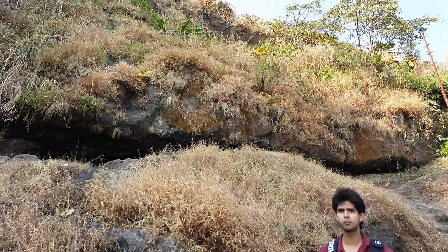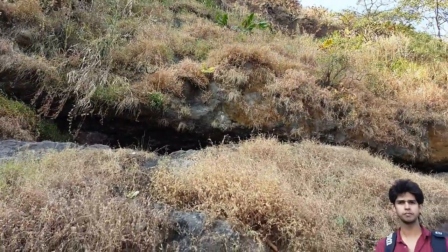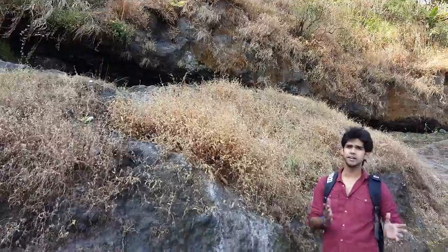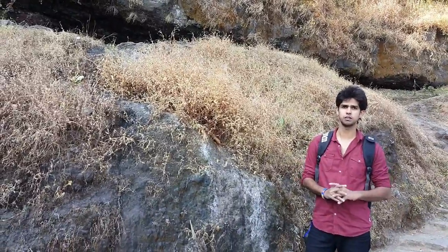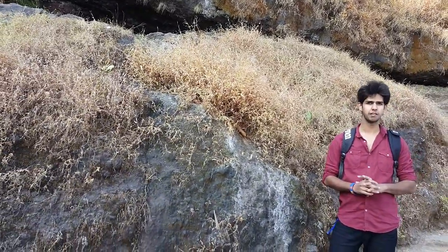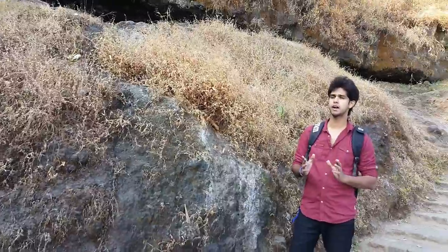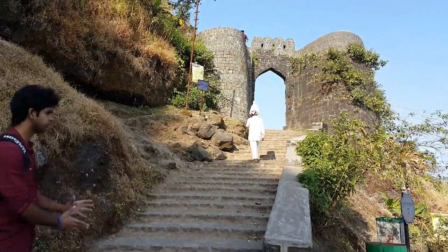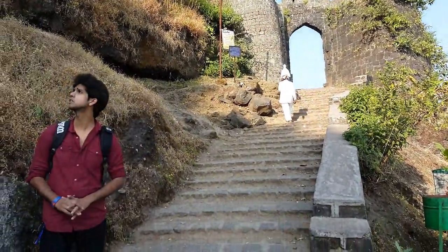I'm sure, in history, if we read, the great King Shivaji Maharaj had recaptured this fort. That was back in the 1600s. I'm sure he must have had a hard time capturing the fort because of the location and the geographical presence of this place.